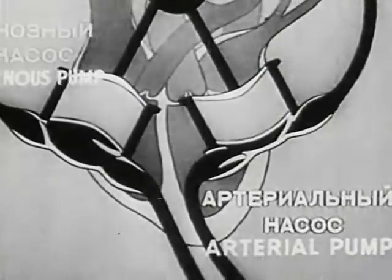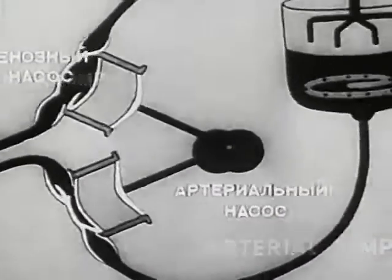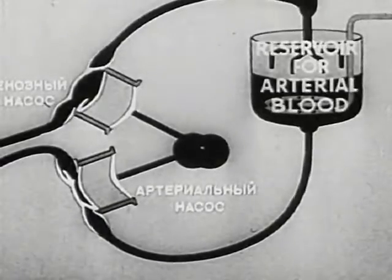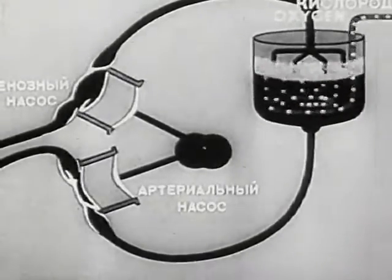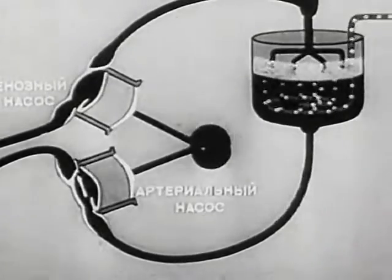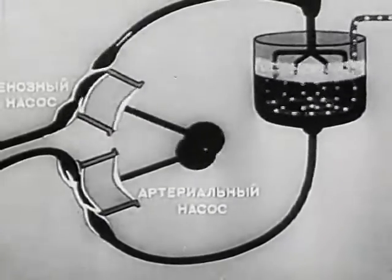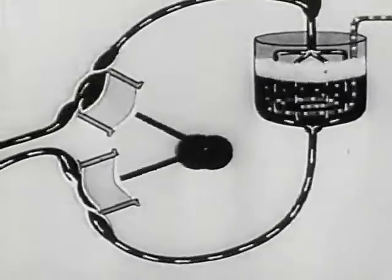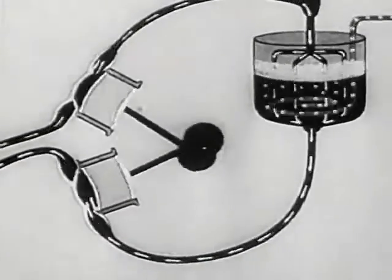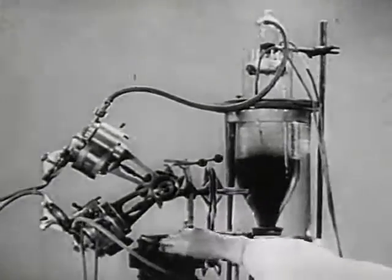The apparatus includes a system of pumps for supplying blood and drawing it off. The arterial pump supplies the organism with arterial blood. When the blood has given up its oxygen, the venous pump draws it back into the reservoir. Here, just as in the lungs, it's enriched with oxygen and returns into the organism. The blood passing into the arteries of the body ensures the necessary metabolism. In this way, the auto-ejector can perform the work of both the heart and lungs.